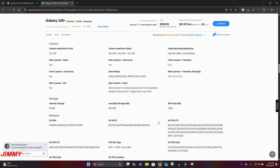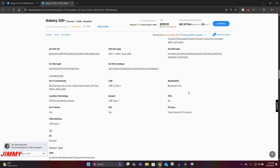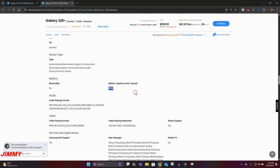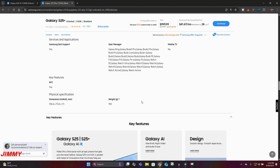And then really when you scroll on down, this is where you can see your slow motion. You got quite a few of those ones, not all of them. Going down, you have your version of Bluetooth 5.4. And then battery capacity is 4,900, not 5,000. And this one is Ultra HD 8K. So you're not able to do 8K on the A36, but you can do the Ultra HD 4K on the A36.